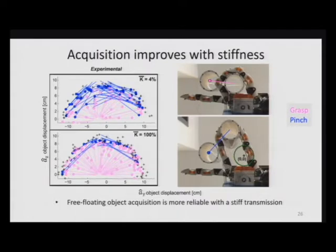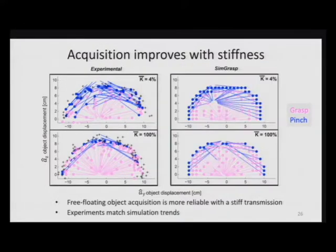This is the overall grasp region for the soft transmission and the stiff transmission. And you can see that in the soft transmission case, where all the blue dots are pinches, first, there's a lot of pinching going on, and where they settle is over a large region of the grasp region. And that's in comparison to the stiff transmission, where you don't get very much pinching, and when it does pinch, it's in a much tighter area. So this is what we would expect to see.